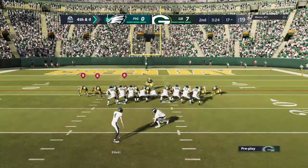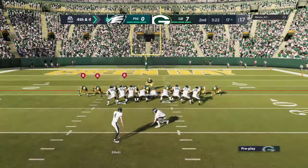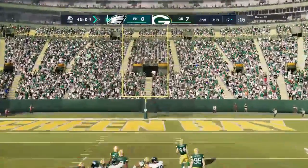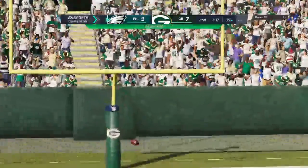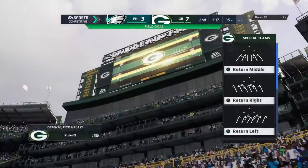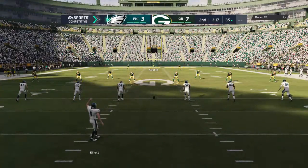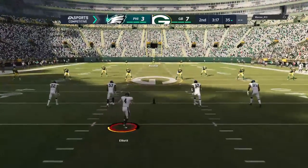So on comes the Eagles kicker, Jake Elliott, on 4th down. This will be a 34-yard attempt. The kick by Elliott is good. And they are on the board, but still trailing. It's 7-3. So the drive stalls out inside the 15-yard line, but they do get 3.